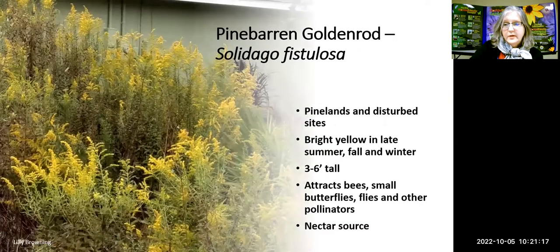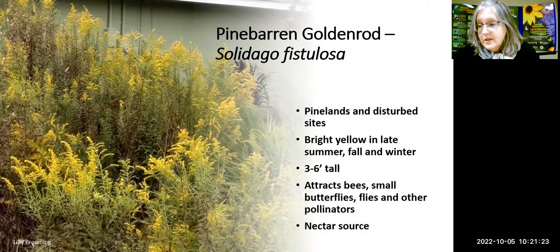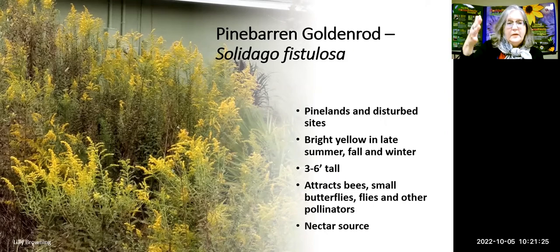Now, goldenrod. People may look at this and squinch up their nose, either thinking it's just a weed or it gives me allergies. Goldenrod is pollinated by insects. There is not much of it blowing around in the wind. It's not getting up your nose.